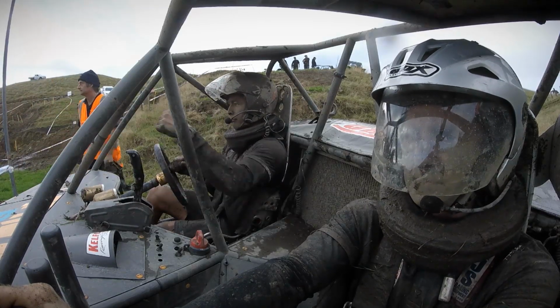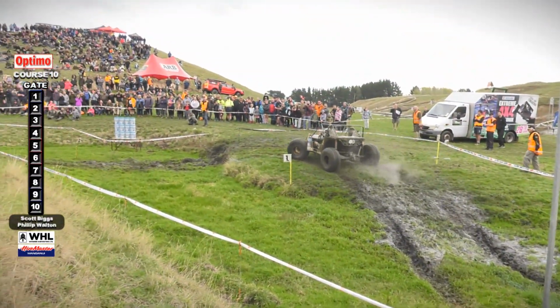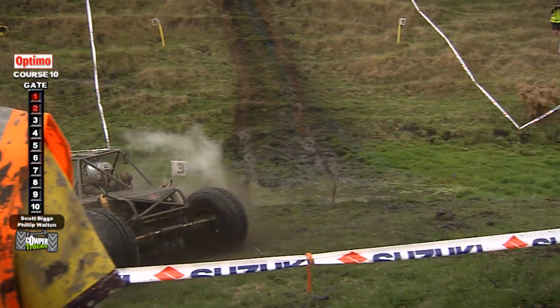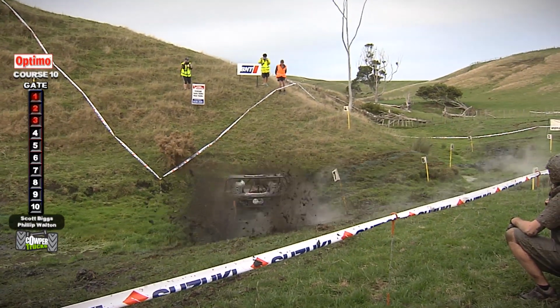Well, you heard us say there is 50 points in it between this man, the national champion, and Hamish Arrett, the local favourite from Wanganui. Scott Biggs won it all last year with his brother Jared. Can he do it again here? He's got to be near perfect. And he has shown that he can be.